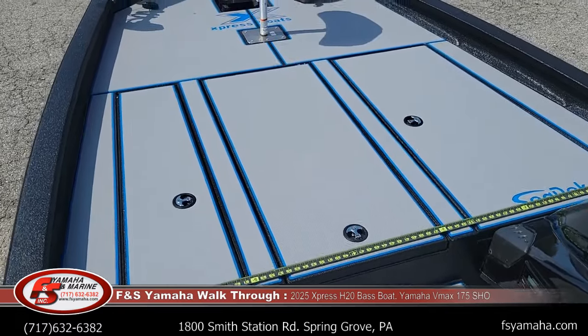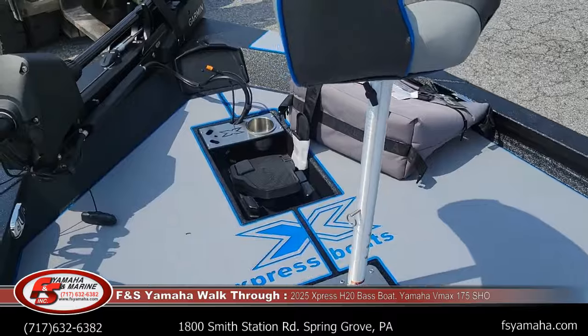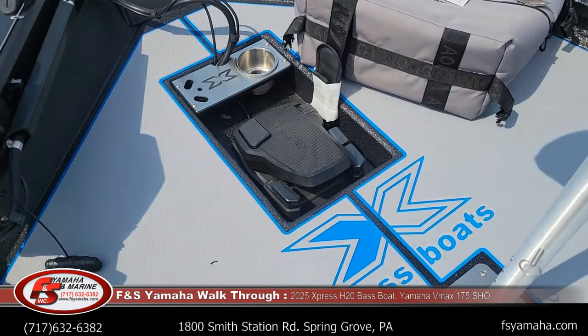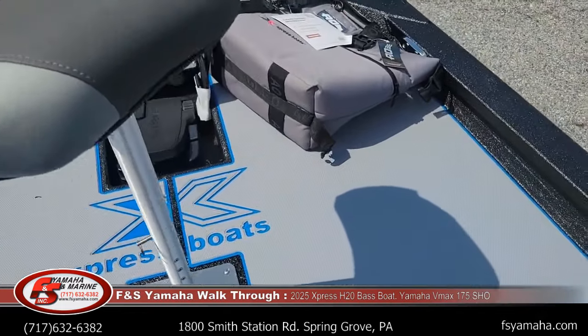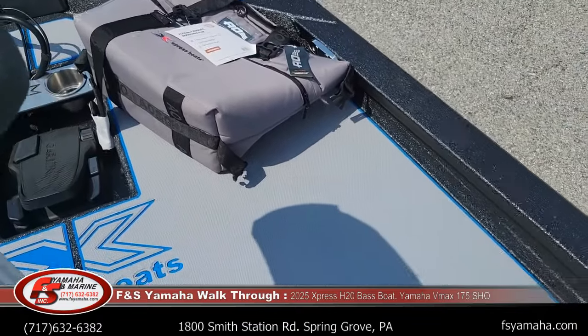Xpresses are all aluminum, completely welded together. Nothing's riveted in. Even things like the foot pedal tray, that is a part of the structure of the boat, welded in. Floors are all welded in, completely welded. This is a cooler that comes with all the H series boats. I laid it on the front deck there to show you.